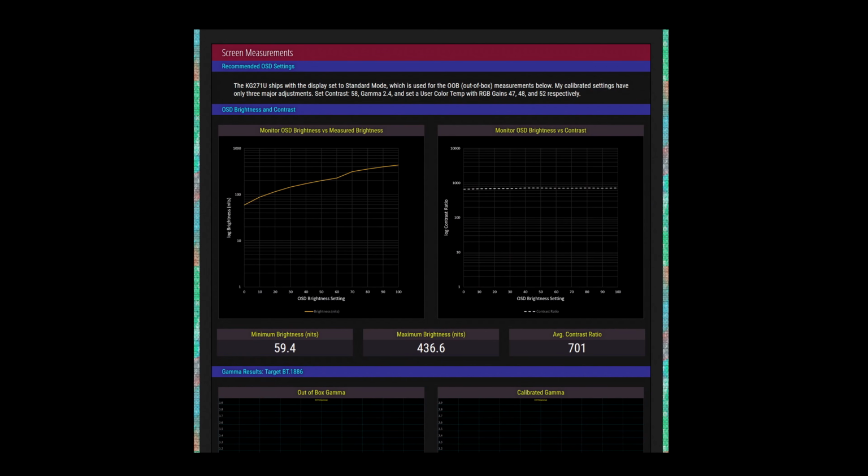The KG271U has an impressive range of brightness, going from 59 nits at the low end all the way to a maximum brightness of 437 nits, which you'd be nuts to use regularly. Contrast is poor at around 700 to 1, which puts it into a tie with the $600 ViewSonic XG270QG IPS. I wasn't expecting much, but yet I'm somehow still disappointed.